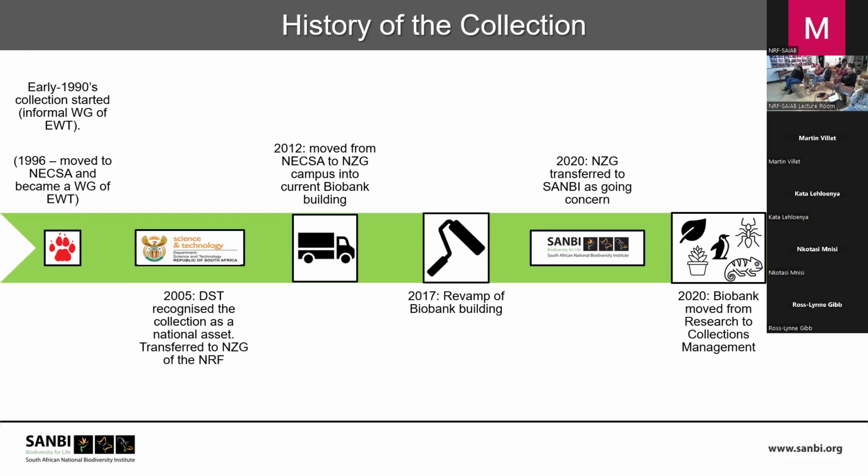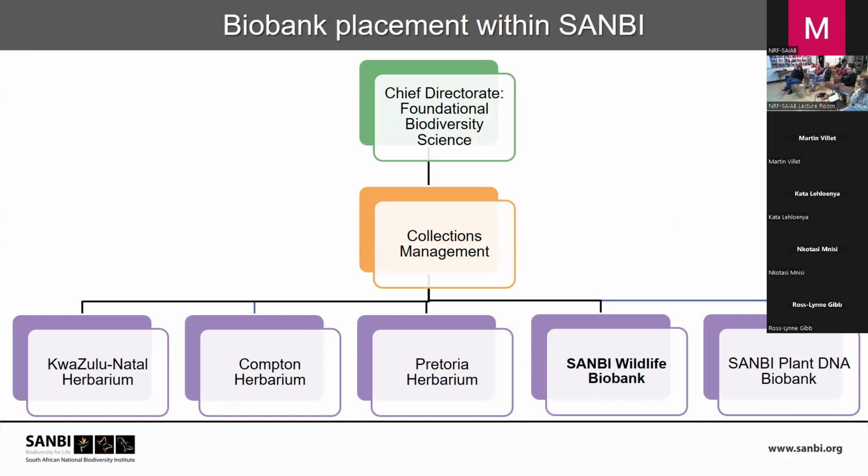Under collections management, we fall under the Chief Directorate of Foundational Biodiversity Science, and there are 5 collections. There are the 3 herbaria, and then there's the SANBI Wildlife Biobank, and recently the SANBI Plant Biobank, which is now also based at the herbarium in Pretoria.